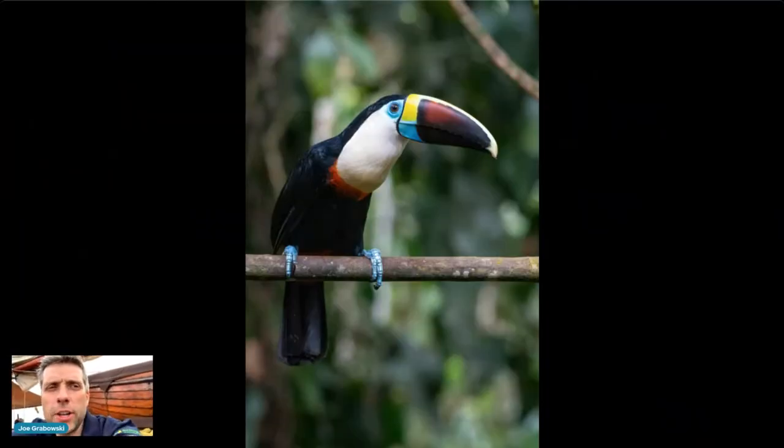And the toucan. So we saw a toucanette. These are the bigger toucans. This is a white-throated toucan. It was nice enough to pose for a picture for me.